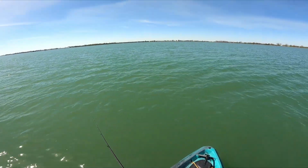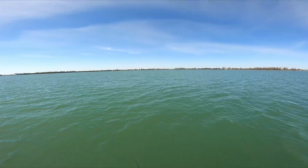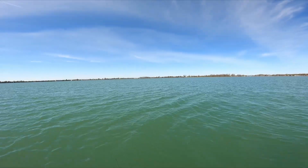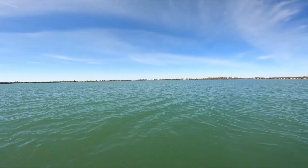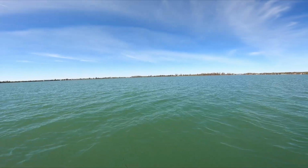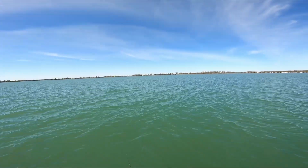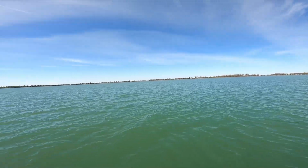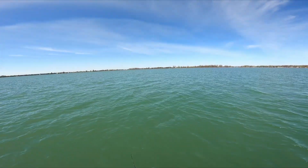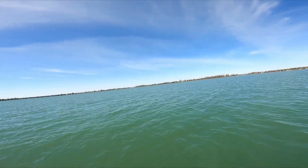I just started marking some rocks, a little bit of structure, and maybe we'll get popped real quick. We're going to keep working our way closer into shore and figure out what depth they might be sitting on as we keep watching the side scan. I'd love to find a really nice rock pile where I can slow it down, throw a jig, work it through there and start picking up a few fish without having to cover miles. But that's the name of the game on this lake. Until you find it, you could look for a long, long time.